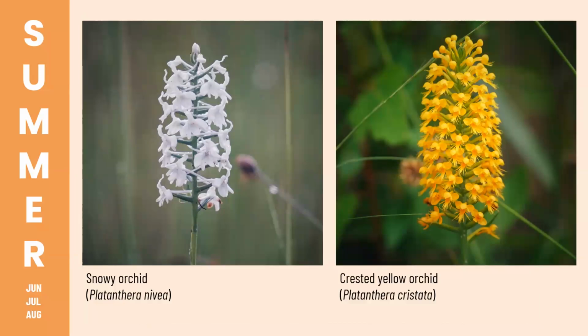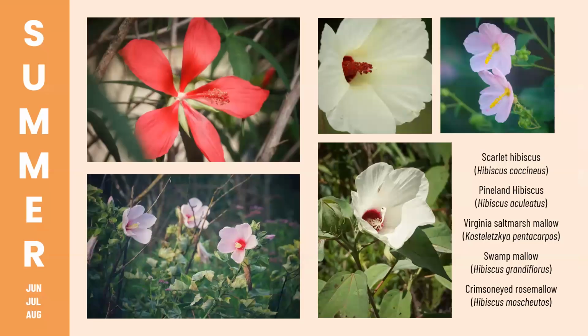Now we're going to go into another round of orchids. So our summer orchids, we start seeing the Platantheras. Our Platanthera nivea is our snowy, and our yellow-crested orchid, Platanthera cristata. There's a few other yellow orchids. There's the Chapman's, which I do believe is found in Nassau County. It's rarer, but this cristata I see on roadsides in Nassau County, and there's a good patch of it in Cary as well. That's also where I see the nivea most prevalently. Again, these aren't the only places these plants are. They're just the places I go the most often.